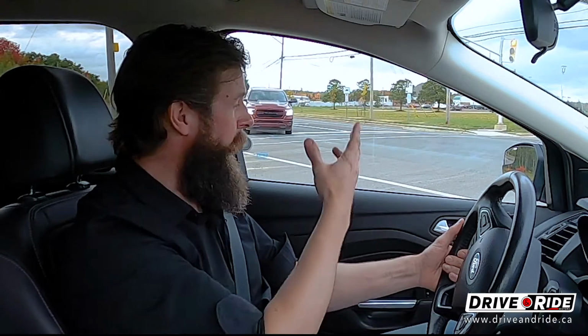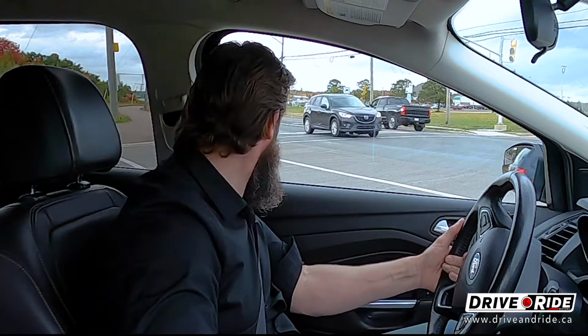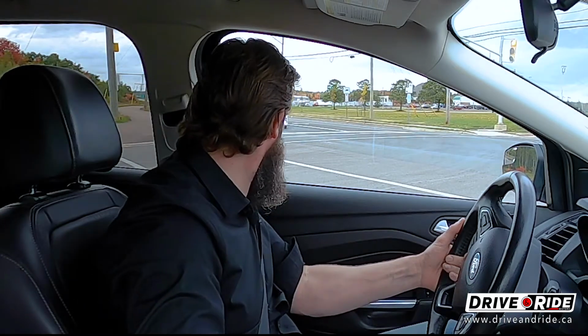Now, one thing this does have that I didn't mention is it does have the electronic start-stop. So when you come to a stop at a red light like this or a stop sign, the engine does turn off for fuel economy. And as soon as you take your foot off the brake, it starts right up again and you're good to go. If you don't like that feature, some people don't like it, especially if you're in a lot of start and stop, you can basically turn that off by a button on the dash.